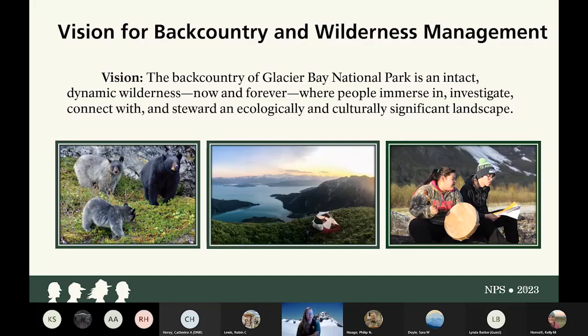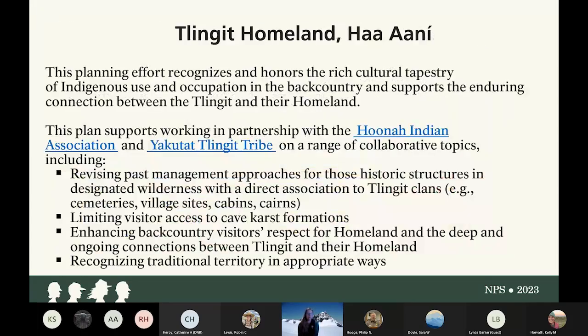One of the key components of this plan, and a key component of the portfolio as well, is taking the time to recognize that this planning effort, as well as this plan, is honoring a rich cultural tapestry of Indigenous use and occupation in the backcountry areas. This is a place where we really wanted to be able to tell those ideas and highlight that component of the backcountry and the wilderness as homeland to our tribal partners.